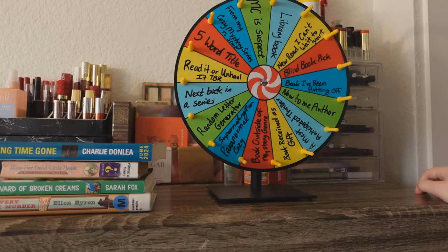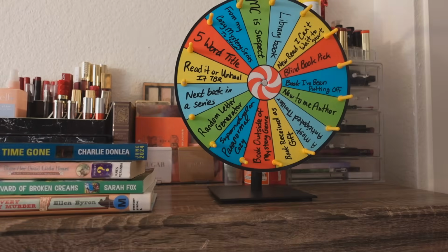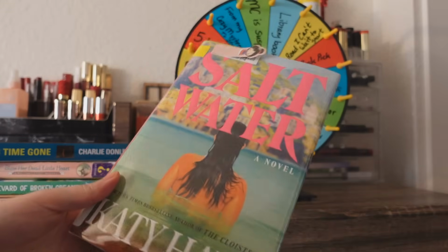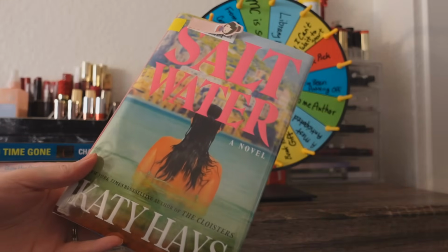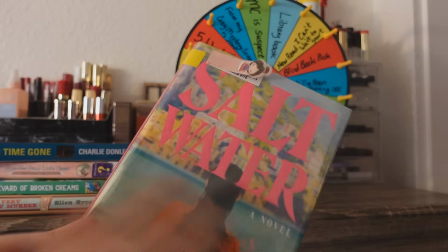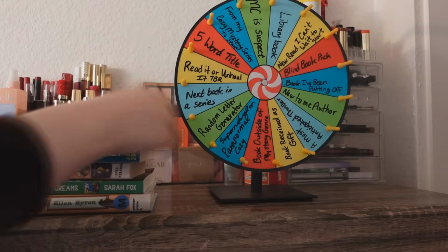Oh, it's hovering. Library book and main character a suspect. It's hovering between those, which is really funny. This one is a library book, so I'm just gonna go with, I think it kind of leaned library book, but I'm gonna go with Saltwater by Caddy Hayes. This one is like a thriller. I'm really interested in it. It's got the nice nature going on with all the grassy hills and the water, so I'm like, okay, this seems like a good option, and I've been very excited for that.